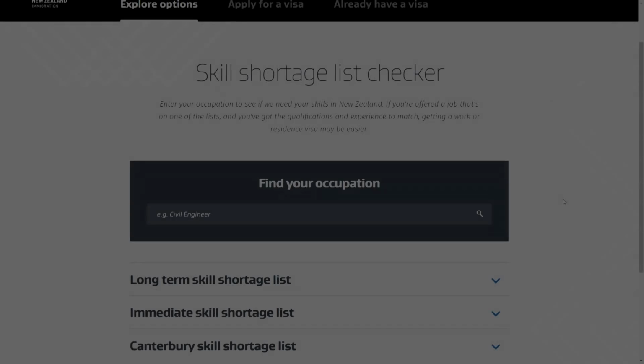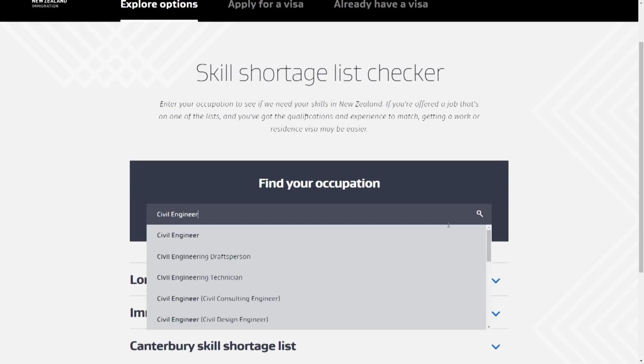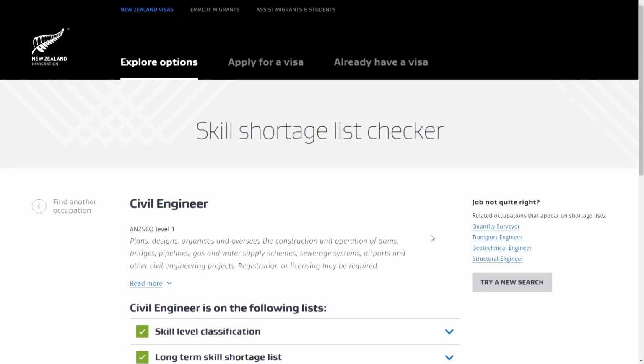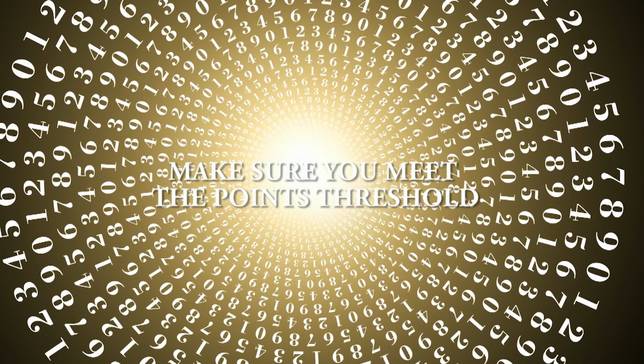So how do you, as a potential applicant, not fall into this conundrum? Well, if I were you, I would consider choosing a career that NZ actually needs, where there is a shortage of employees in the market. You can start by researching jobs that fall under the essential skills and demands lists. We have long-term and immediate skill shortage lists, as well as a skill shortage in the Canterbury region. Those applying under a trade or in one of the sciences have been known to be more successful than those applying as managers. Number 3, make sure you meet the points threshold.